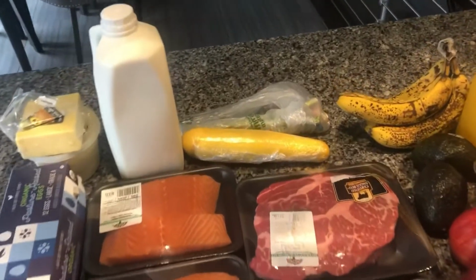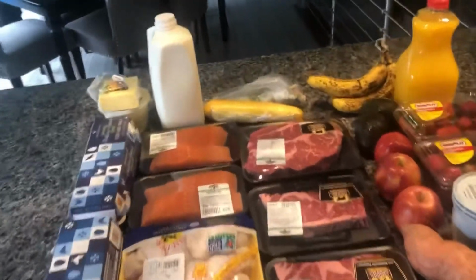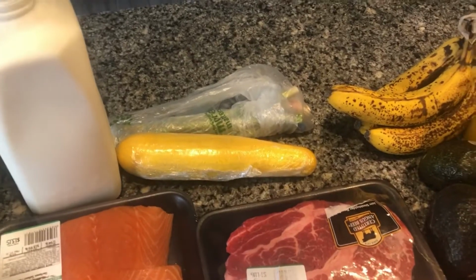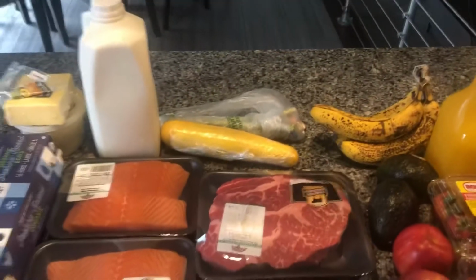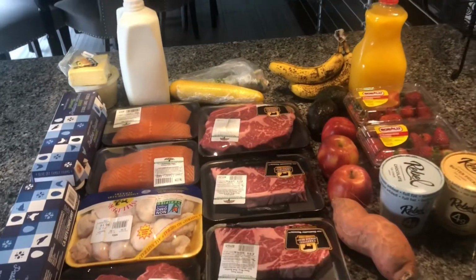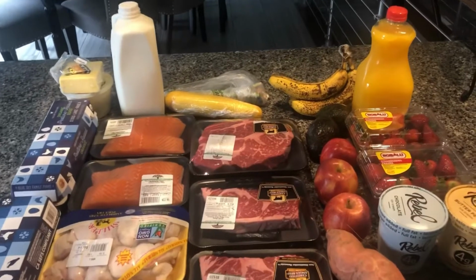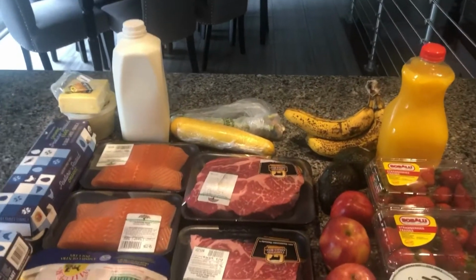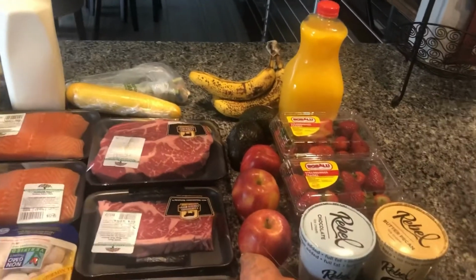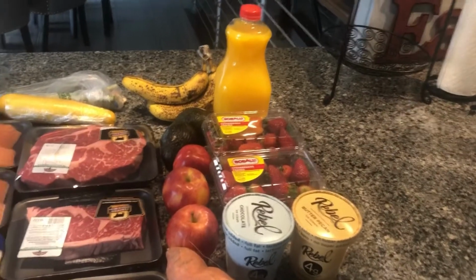Back here, you can see I don't have many vegetables, but back here are my vegetables. I have the squash and asparagus. Some weeks I eat more vegetables than others. I'm just keeping things really simple right now, really focusing more on fruit than my vegetable intake. But I do have some asparagus for a dinner or two and some squash that I could throw in with something. And then over here we have our fruit and then my 2 treats up front there.